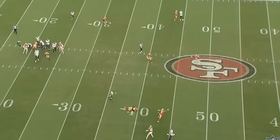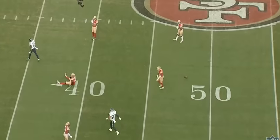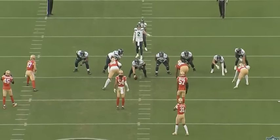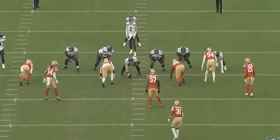It's in your hands. And then twice, and then pass breakup. But again, you're seeing Brown and how he sees the field. And I think that's what's making him such a potentially, I should say, special player.